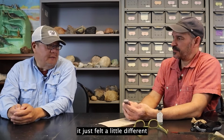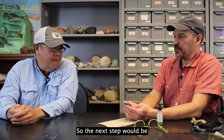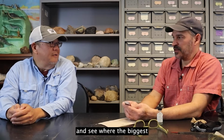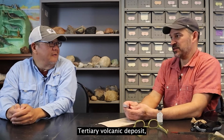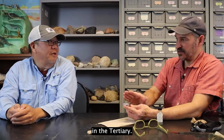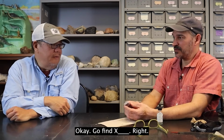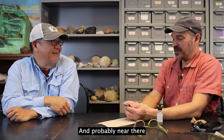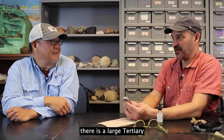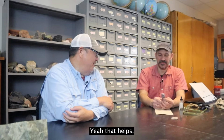It just felt a little different than the jaspers. The whole look of it, the way it polished. So the next step would be to go to the National Geologic Map Database and see where the biggest tertiary volcanic deposit is. Tertiary is the time period, and these rhyolites are most common in the tertiary. So I would go look on a geologic map. And probably near there, I bet $10 that within 50 miles of there is a large tertiary rhyolitic volcanic deposit. Cool. All right, yeah, that helps. Thank you.